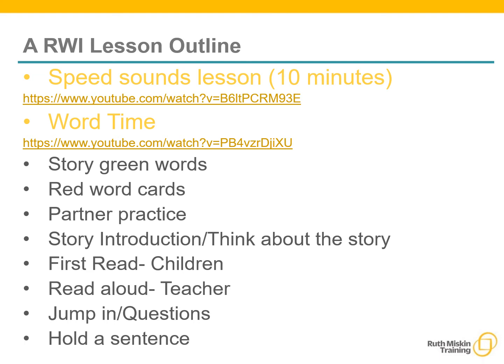We have word time, where they then read words that contain that sound, and they have a go at reading that by doing Fred talk, which is where they sound it out, or they do Fred in their head, where they are doing the sounds in their head and then they say it out loud. We then have a focus story for that lesson. Now that book may last for 3 days, it may last for 5 days. There are story green words that relate to that story.